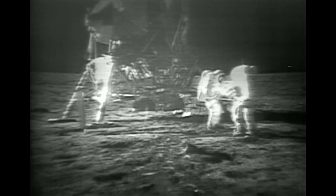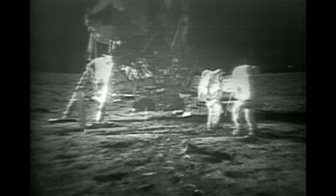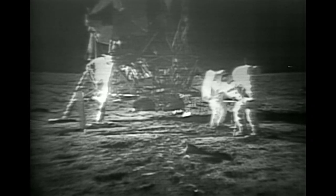Columbia, this is Houston reading you loud and clear, over. Yeah, reading you loud and clear, how's it going? Roger, the EVA is progressing beautifully. I believe they're setting up the flag now.